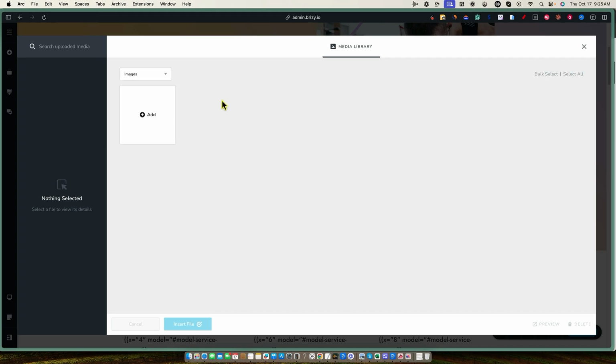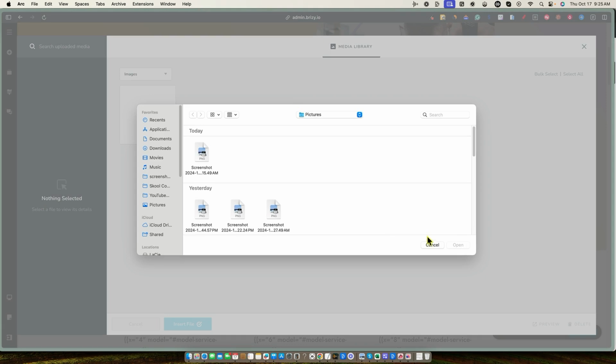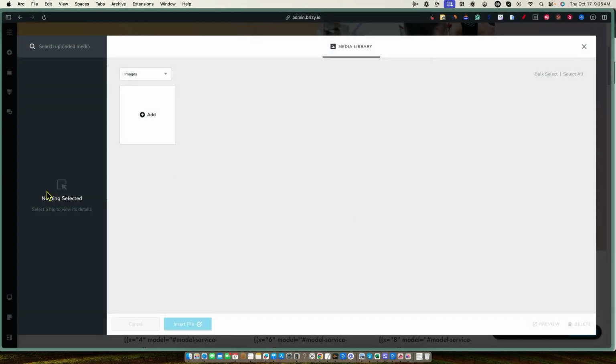Now we want to go and look at images. We don't have any images in here. We want to add an image, and it's only letting us add from our computer. I'm not seeing AI images as being a part of this. It was able to pull images for us on the website creation, but I'm not seeing where we add an image using AI. I'm just not seeing that at all.